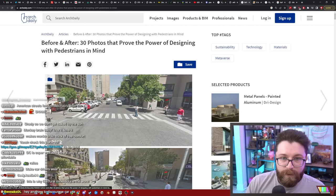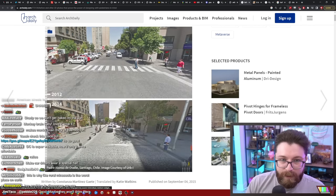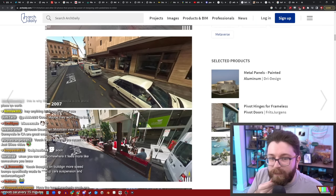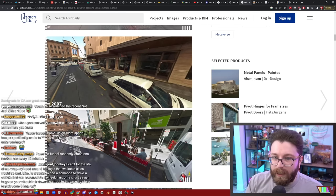Oh, this article has exactly what I was looking for. Before and after, 30 photos that prove the power of designing with pedestrians in mind. The main thing that people have to remember when it comes to transformations like this is that pedestrianizing one street is not enough, you know?